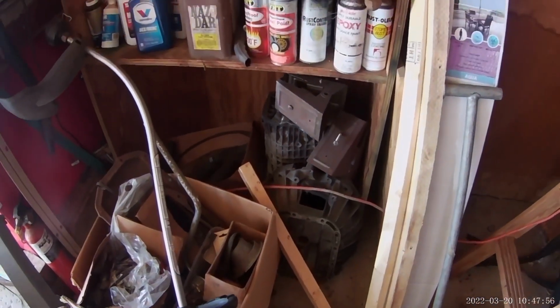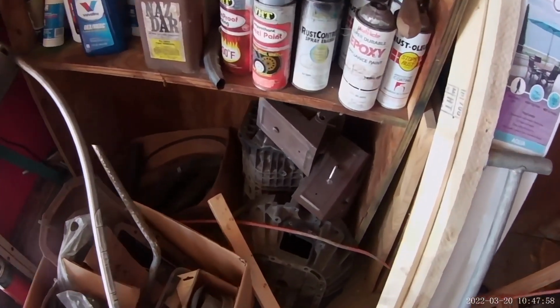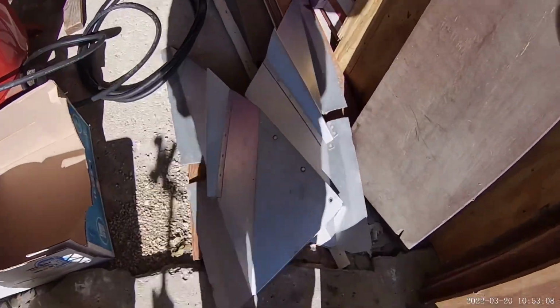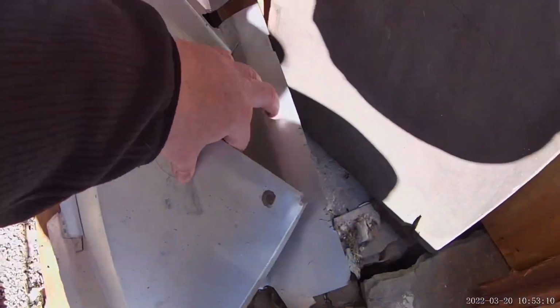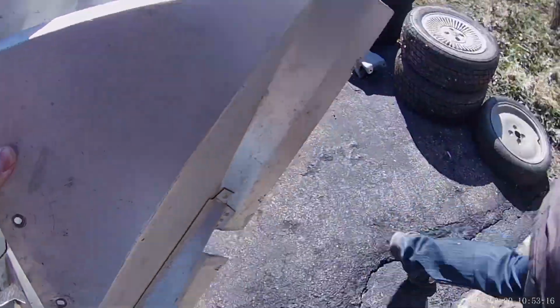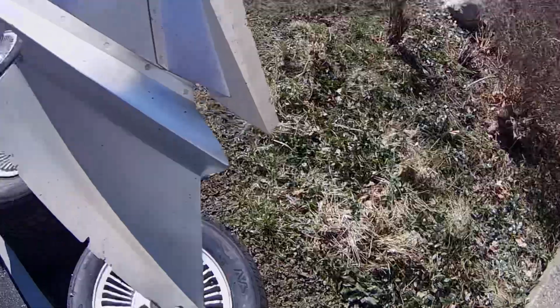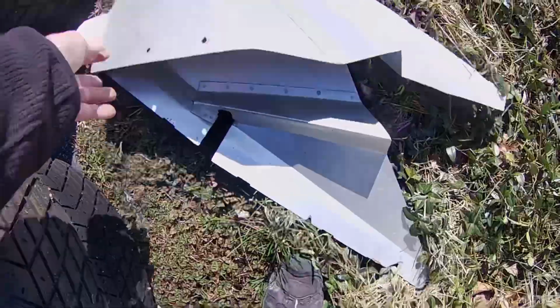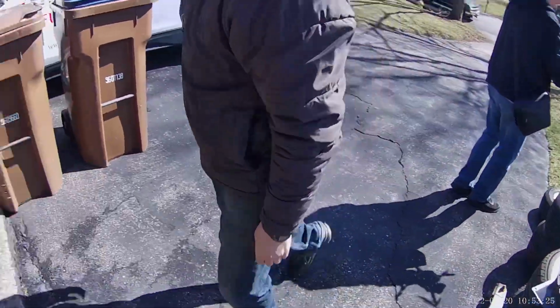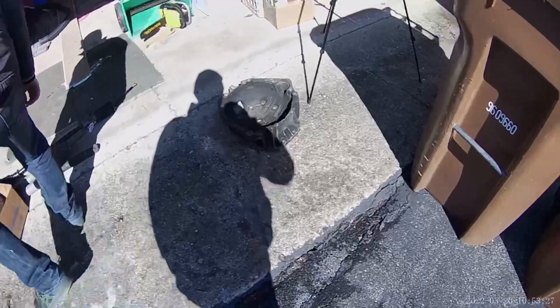I don't know how to turn it on. Shields. Let's not block ourselves. Oh boy.